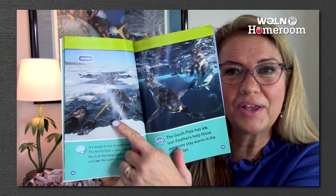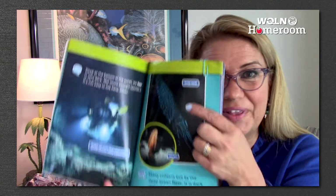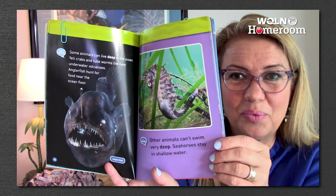Some oceans are very cold, but animals still live there. In the North Pole, we have narwhals, and in the South Pole, we have penguins. Some critters live even deeper in the ocean floor, and it's dark and cold, but it's still home. Check out this squid that actually can light up. Other animals that don't like to live deep like to live near the top of the water. Seahorses like to stay in shallow water.